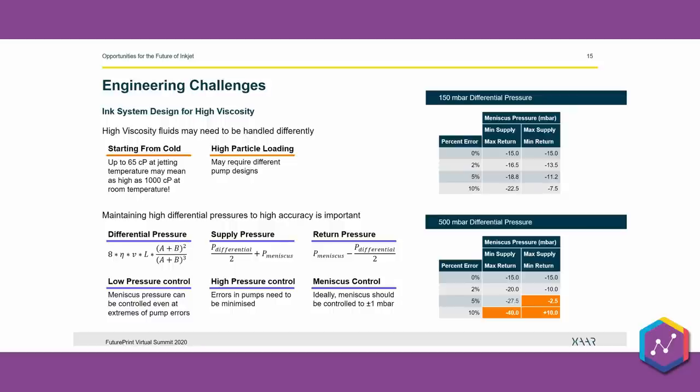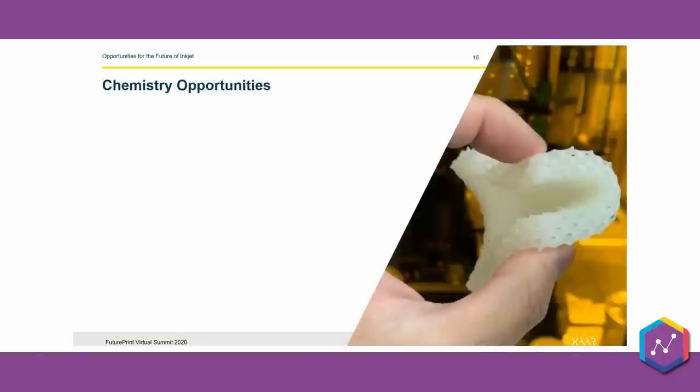There's also a lot of opportunities from chemistry then. So mainly the key one is that there's much more flexibility in fluid formulation. So when I first presented these results, these high viscosity data, there are a number of fluid formulators we were talking to who were rubbing their hands with anticipation of what they could do getting back into the lab to design for higher viscosity.